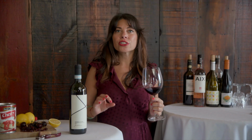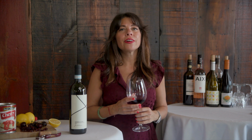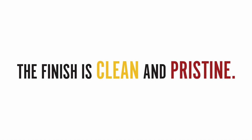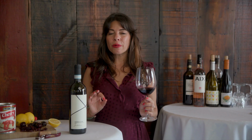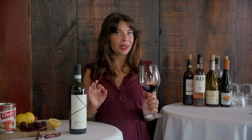Have you ever had an extremely aromatic, aged and sweet Riesling? Riesling connoisseurs love the way that wine blankets their palate in satin and explodes with notes of peaches and apricots and flowers. But the finish is clean and pristine with that perfect pinprick of acidity that keeps you wanting another sip. Acidity can also make your mouth water, and this is why it is such an important part of food and wine pairing.